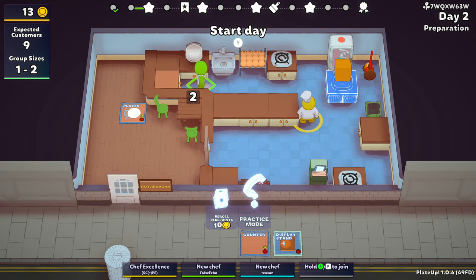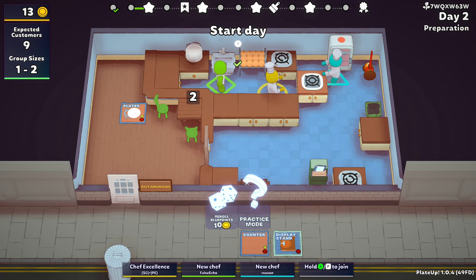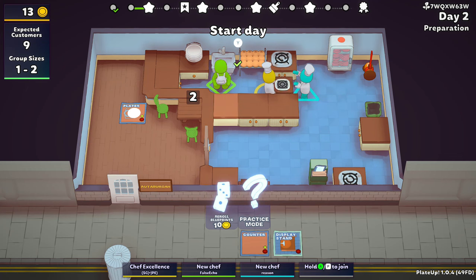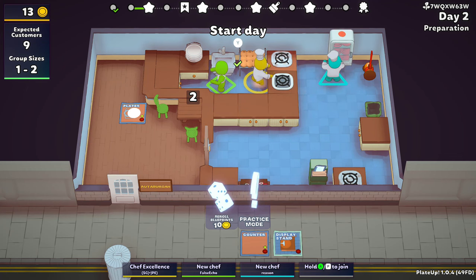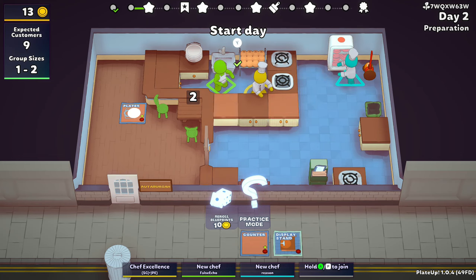Here, man, just lock you to it and I'll just slap meat on the grill. In that case, you could use the third hob.